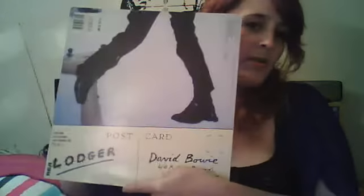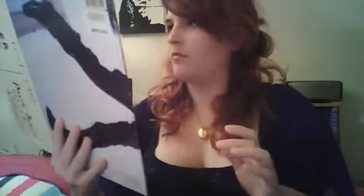Lodger, another one. I never exactly know which way this one's supposed to go up. It's a bit stupid, but yeah, I never really know. I think it's this way. Which is really bad, but yeah.